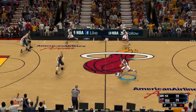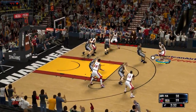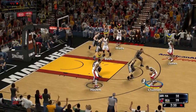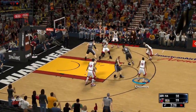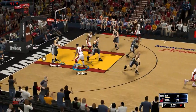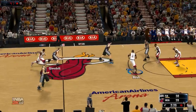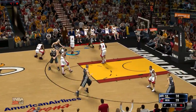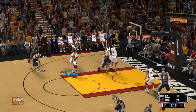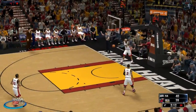Manu Ginobili, he's checked in for Danny Green. And Chalmers kicks to LeBron. Back to Chalmers. Wade, right side. That one wide left. I think in that situation, that was a nice try to create some space for himself with the fadeaway. It's Ginobili with the drive. Count that one. It's been a tight one so far.